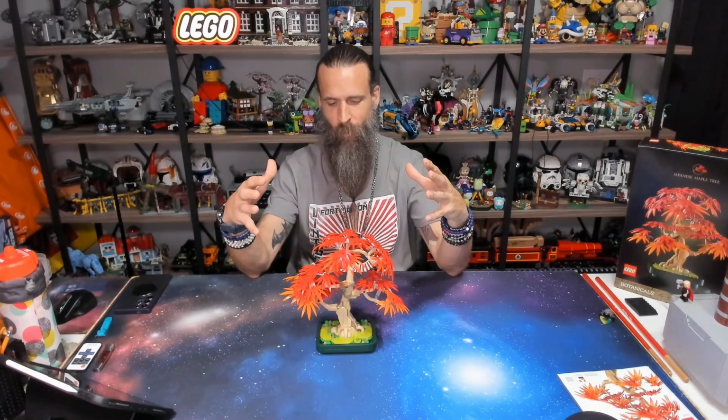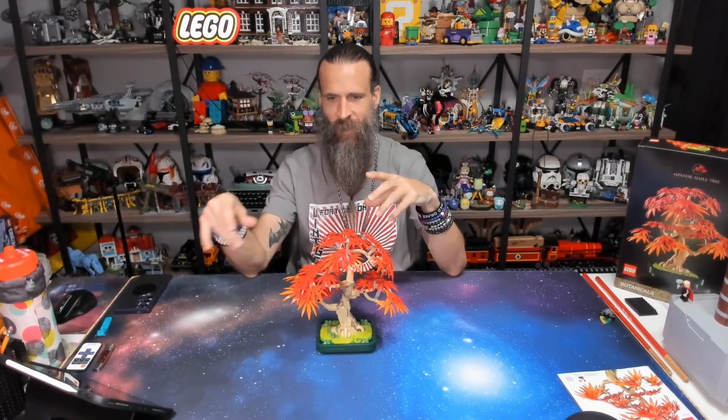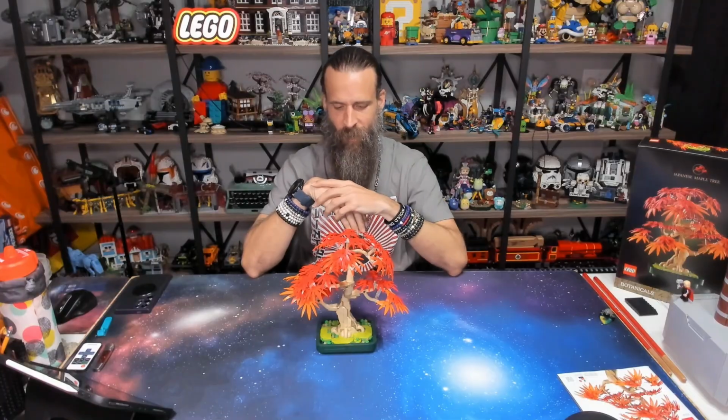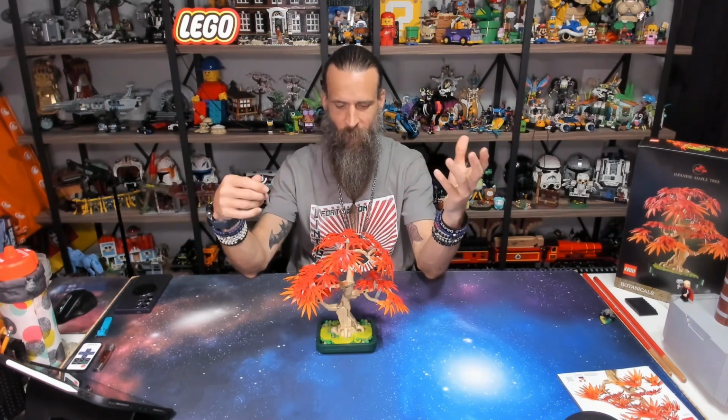So it's kind of a double-edged sword, right? Because at one point, you finally get to the point where you actually just memorize the pattern and you don't even need to look at the instructions anymore. You can just build it and stick it on there. So, is it a little bit boring? Sure. But does it make it easier to know if I made a mistake? Yes.